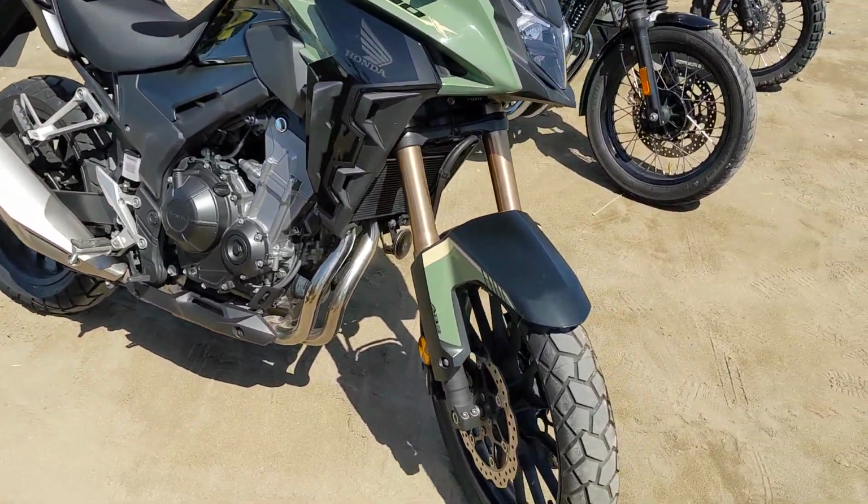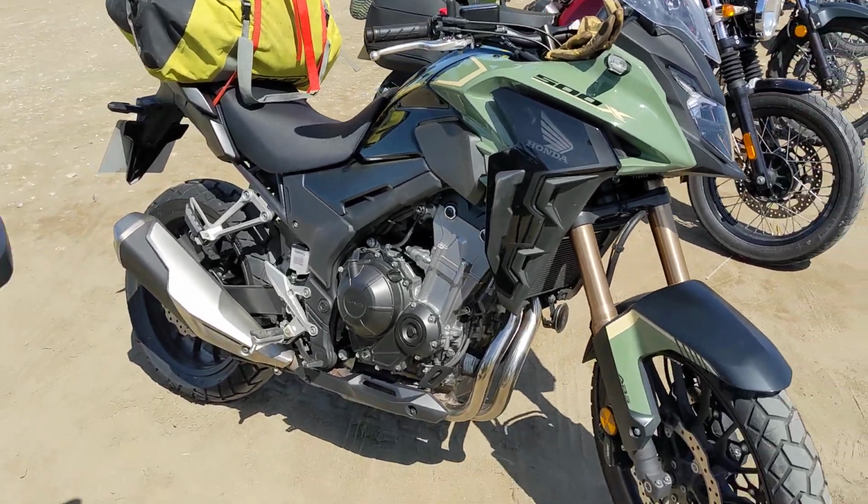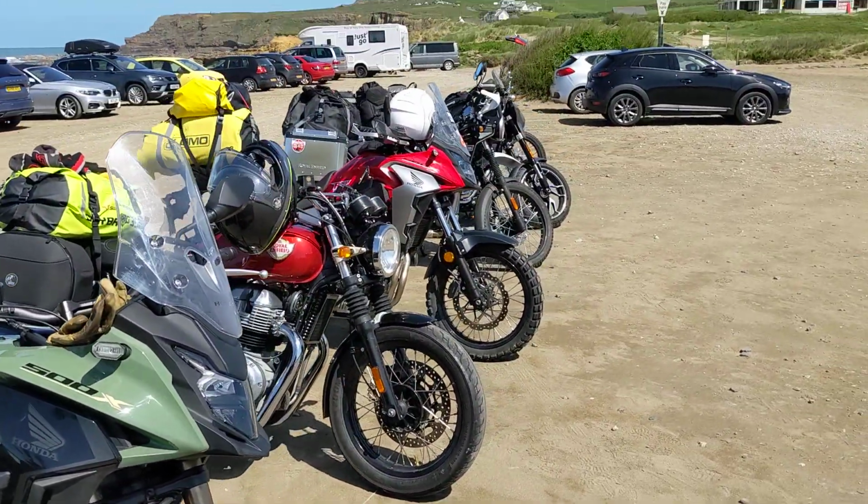Then this is the bike I'm on, a CB500X, a 2022 bike, a loaner from Honda, just to see how it is and do a comparison to my Rally Raid version that you can just see there.